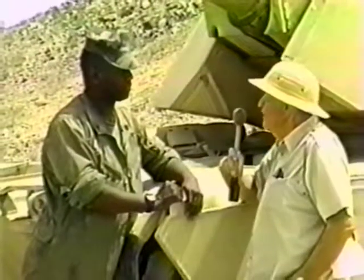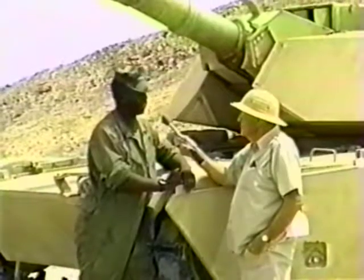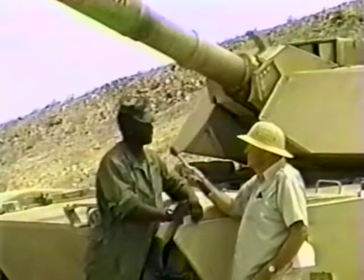You have a rapid fire capability in a sense. Pretty much. We don't have an auto loader like some countries and some of their weapons. Most of our gunners, the average time to be able to get a round off is 6 to 8 seconds.